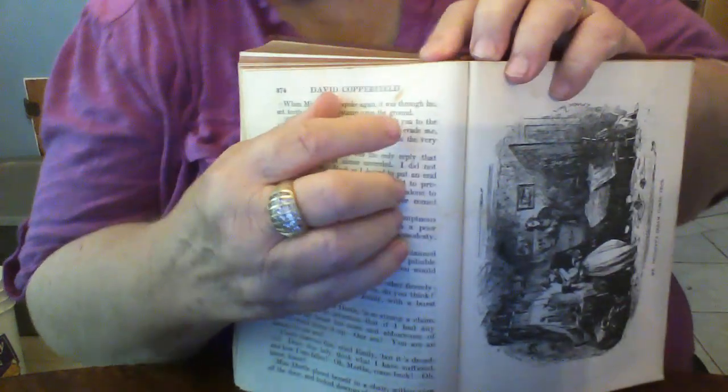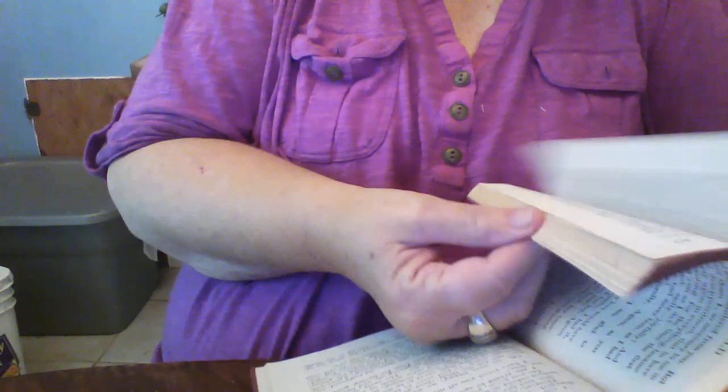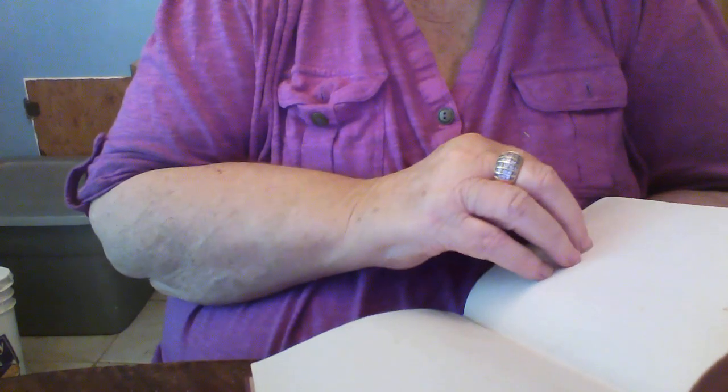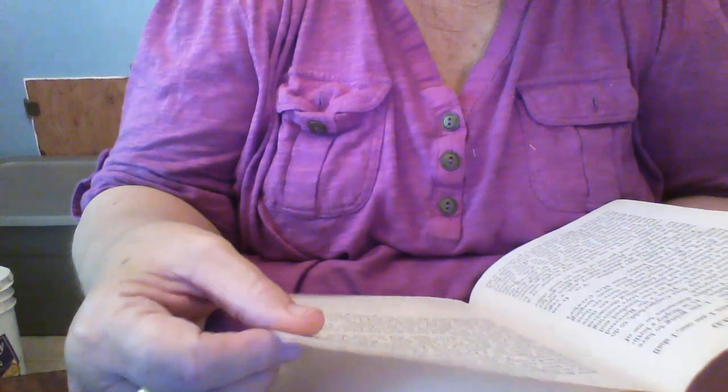There's some of these spots, like this one. You see that right there? There's some of them spots on some of these pages in here. Not big, but just... Okay. All right. This is David Copperfield. And there are pages in here. And, of course, there's a blank sheet and the binder right there.